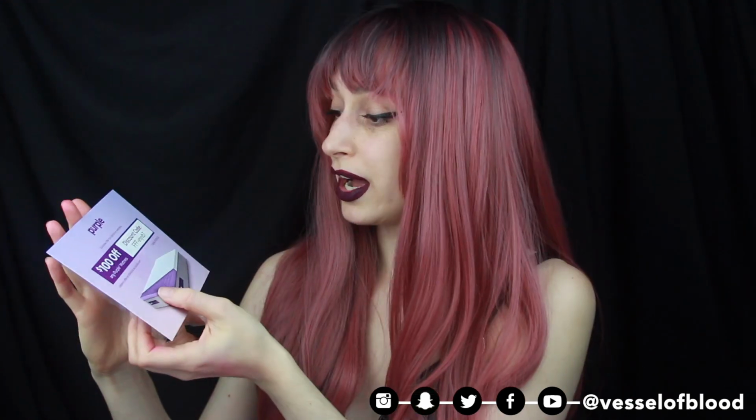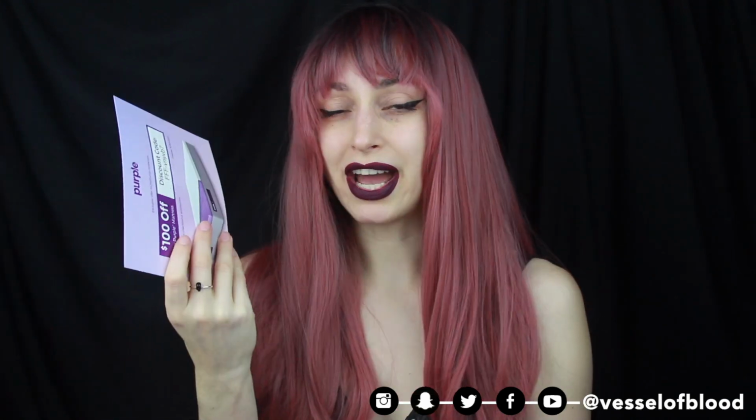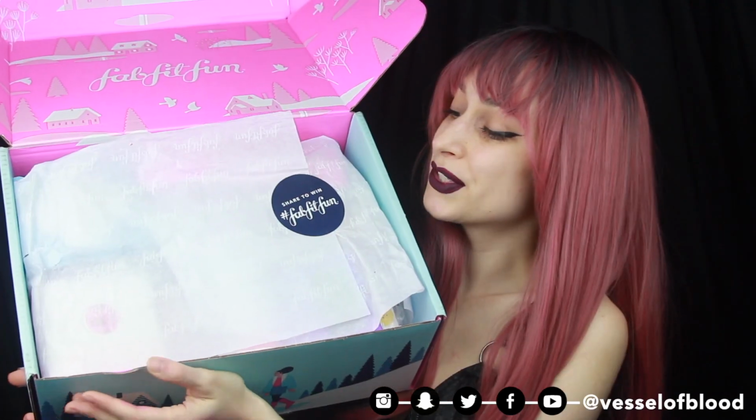I know what this is. So this is a little example of what the Purple mattress is like. For those of you who don't know, Purple makes pillows, mattresses, and this is what it looks like on the inside. It's very squishy. Wow, this is $100 off any Purple mattress. That's awesome. My boyfriend actually has a Purple pillow and it is very, very comfortable. Highly recommend. So that was all the stuff on top.